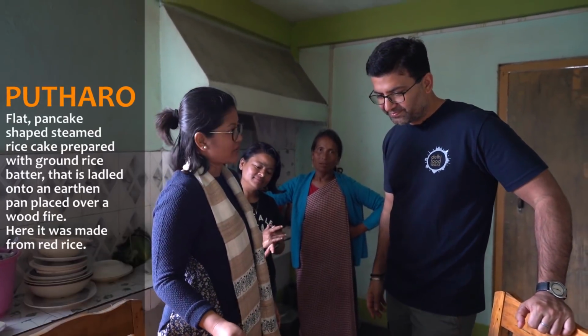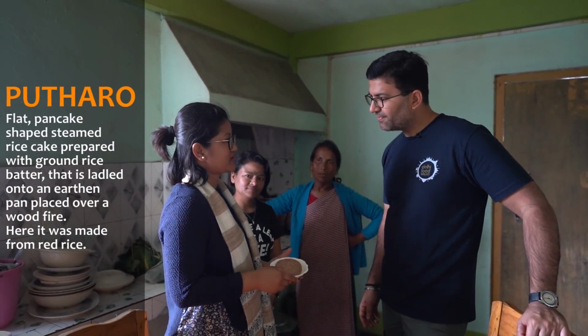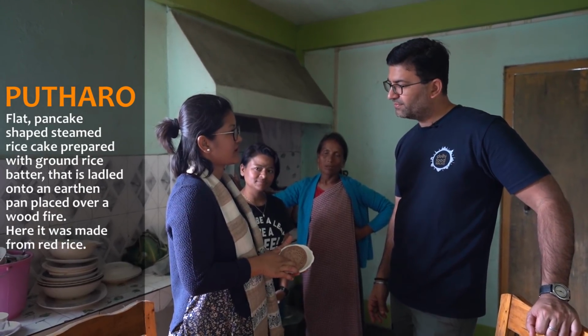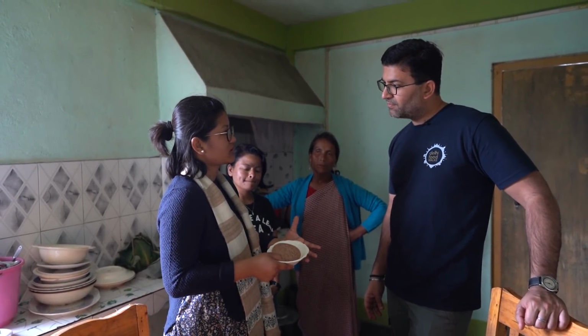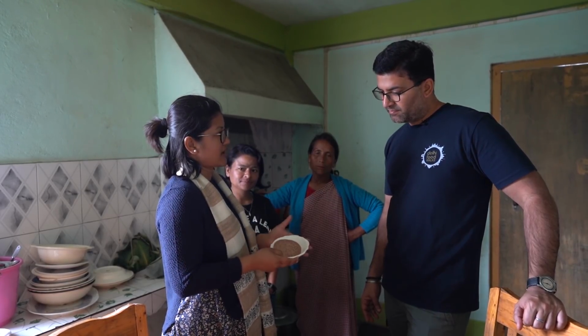So we are having putaro. This putaro is made of special rice called red rice. What we do is we grind the rice. Then we mix it with water, and in the hot pot you can just pour the rice flour.